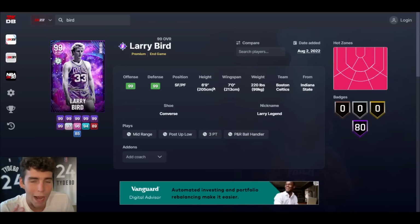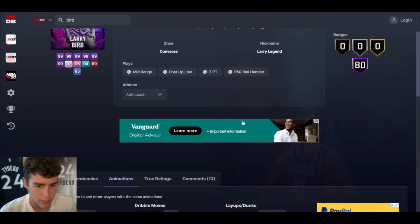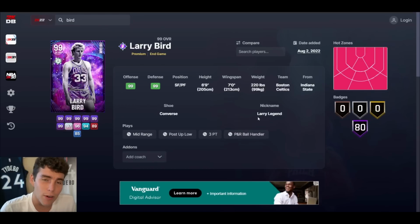Now, why do I like Larry Bird so much? Let's talk about it, okay? Defensively, he's going to feel very similar to a Chris Webber card. Offensively, I like his release more. His SIGs are really solid. I mean, they're as good as you can ask for as far as any card in my team. And he's Larry Legend, man.